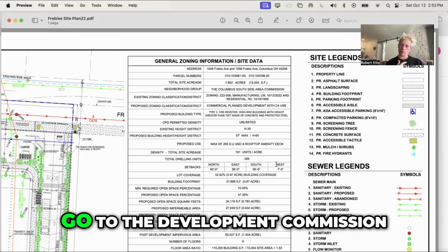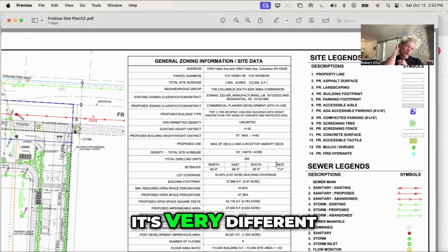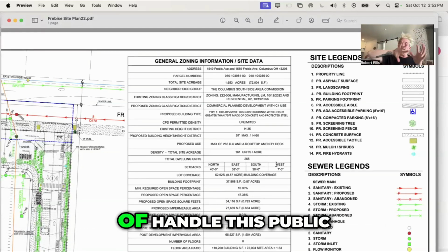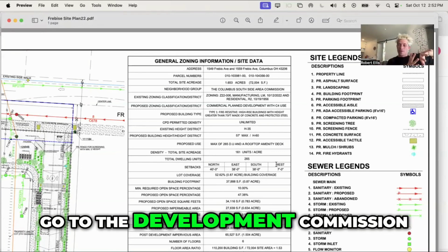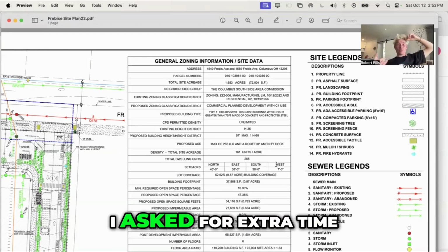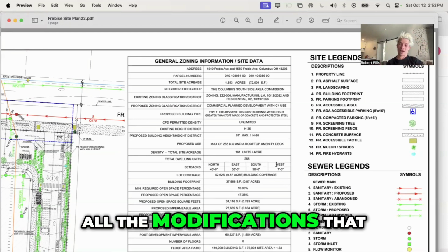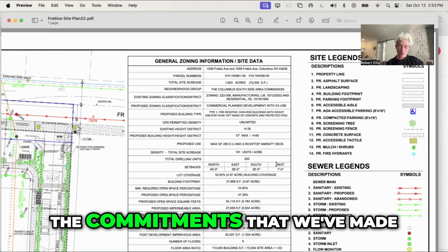We were going to go to the Development Commission. The way that Columbus works, it's very different. It's important to kind of handle this public meeting stuff and then go to the Development Commission. So, I asked for extra time. It takes a lot of time to present this, all the things that we did, all the modifications that we've done, the commitments that we've made.